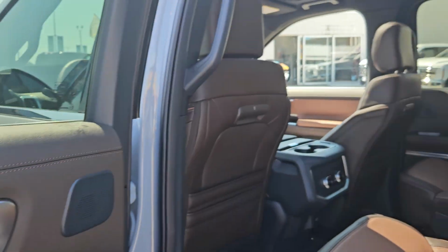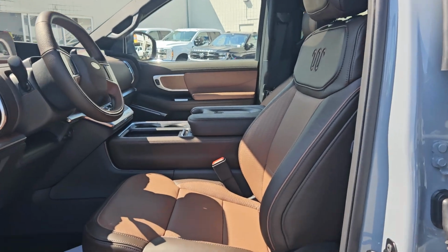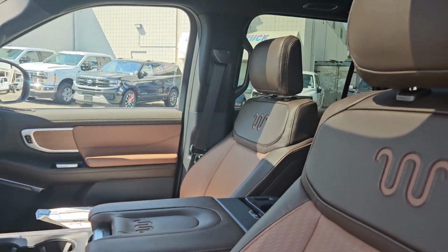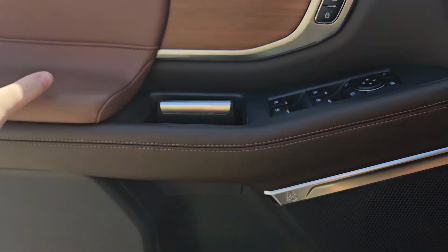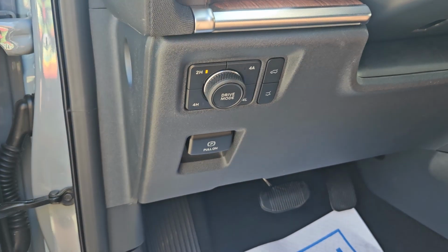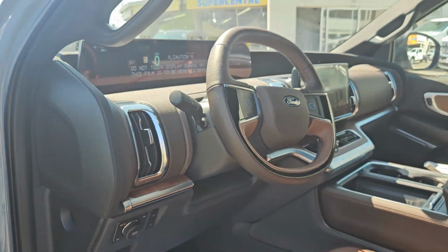Taking a look at the driver's side now, we can see here we have a power driver's seat with the same leather interior we saw in the back there, the stitched-on logo. Plenty of door space up front, paneling, leathering, power door mirrors, all that jazz, four-wheel drive mode, your lift gates, and parking brake all on your left-hand side.